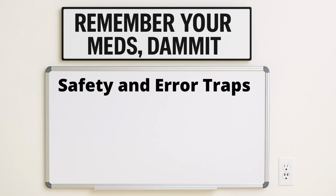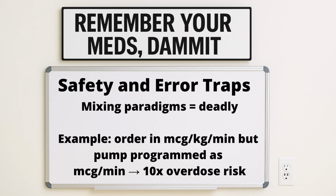So let's talk a little bit about some safety tips and errors and things that you see people get trapped into. Again, with the dosing, I've seen nurses and facilities try to flip-flop back and forth between flat and weight-based dosing, and it's just asking for an issue. If your policy says micrograms per minute flat dose, but you want to do micrograms per kilogram per minute, you may end up doing tenfold overdoses on your levo. So just make sure that you follow your policy, stick to either flat or weight-based, and don't flip-flop.